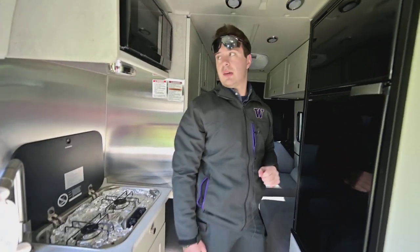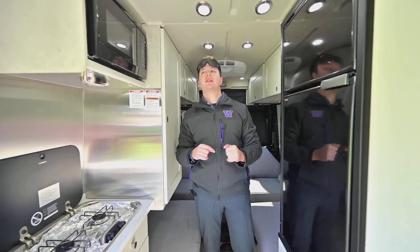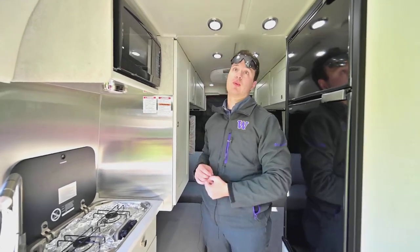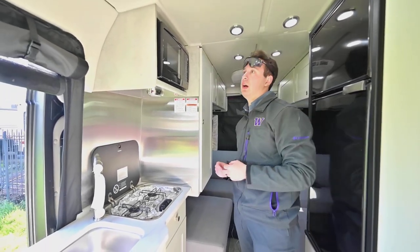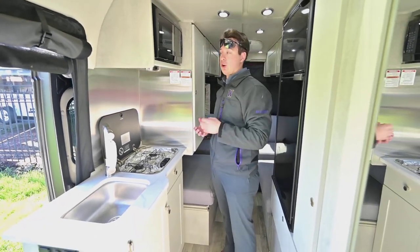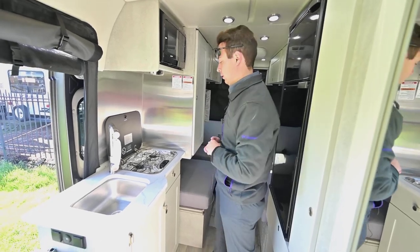Let's see if we can maybe get some lights on here. What do you say? All right, guys, so I turned on the battery disconnect, and those batteries are staying charged, partly because of your solar panels on the roof. But you can see the van lights up very nicely here. It is a nice light colored interior. What I like about that is it's a little uplifting. If you have a dark interior and it's a dark, cloudy, dreary day, it can maybe feel a little bit depressing. You're not going to feel that in here, guys.